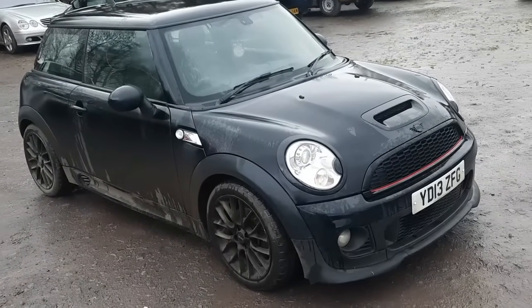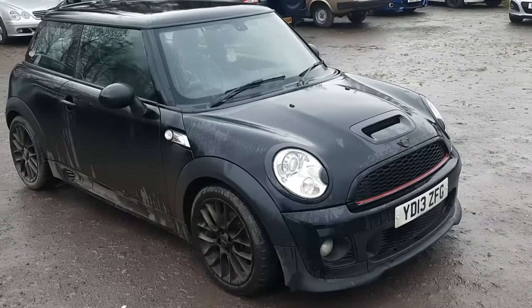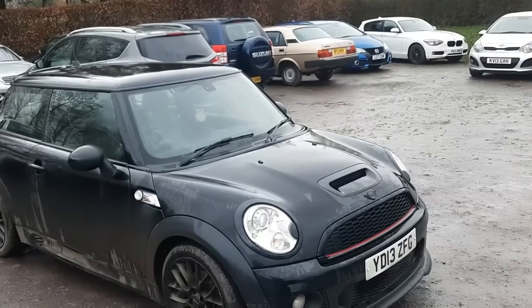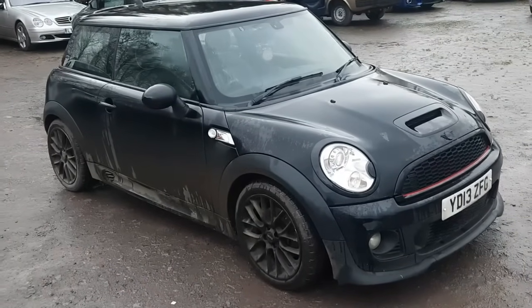So this is the Cooper S, but it is the diesel. So you get the Cooper S with the 1.6 turbocharged petrol engine in it, or you can get it with the 2-litre diesel in it, as I said, that's in the 1 series and in the 3 series. This one is a Cooper S, but somebody opted to have the John Cooper Works package put on it.